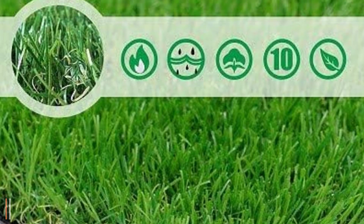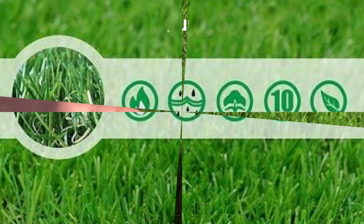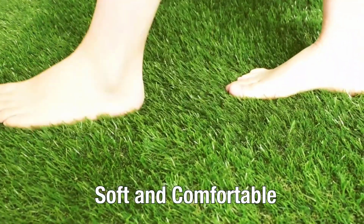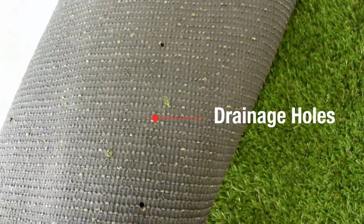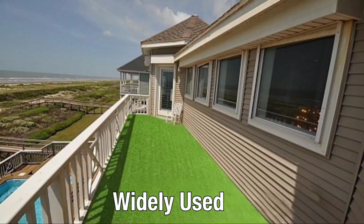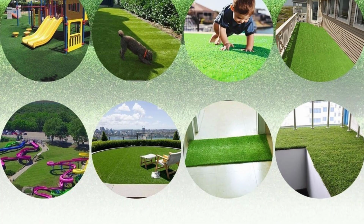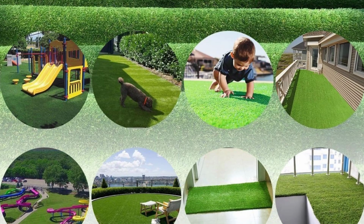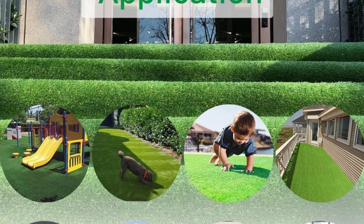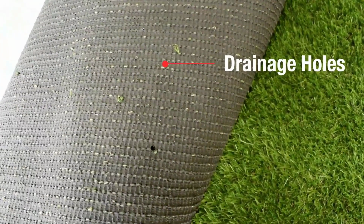Perfect for both indoor and outdoor applications, it mimics real grass with 4-tone colors and a soft thatch. Designed for durability, the grass is UV-resistant, fireproof, waterproof, and weather-resistant, making it ideal for high-traffic areas. With a vertical drainage rubber mat backing, it quickly drains water, urine, or other liquids, ensuring no odor residue. Low maintenance and easy to clean, simply rinse with soapy water and let it dry for a fresh look year-round.